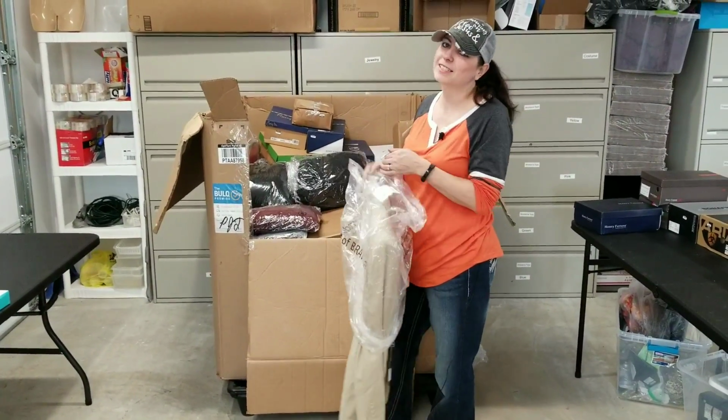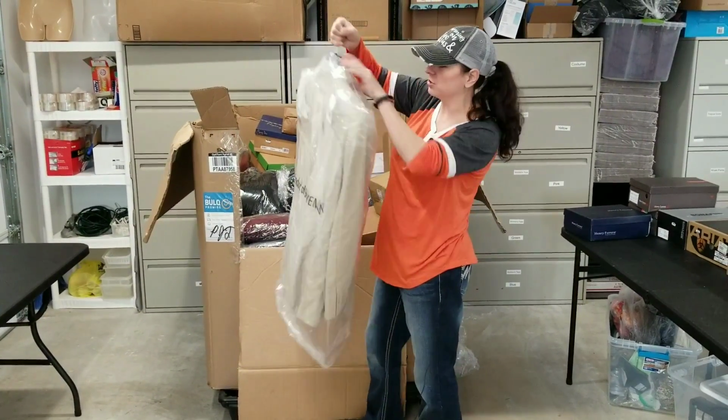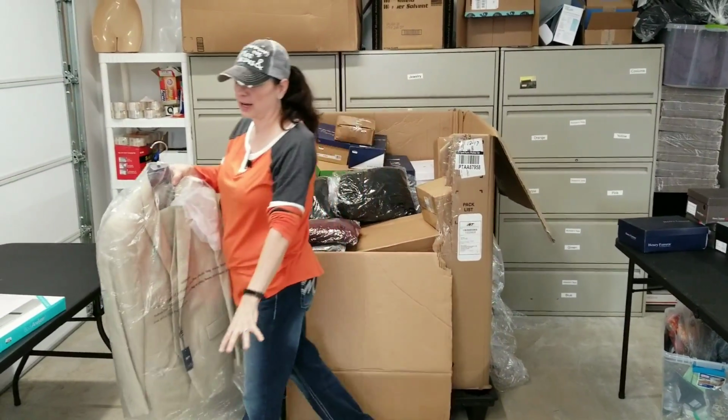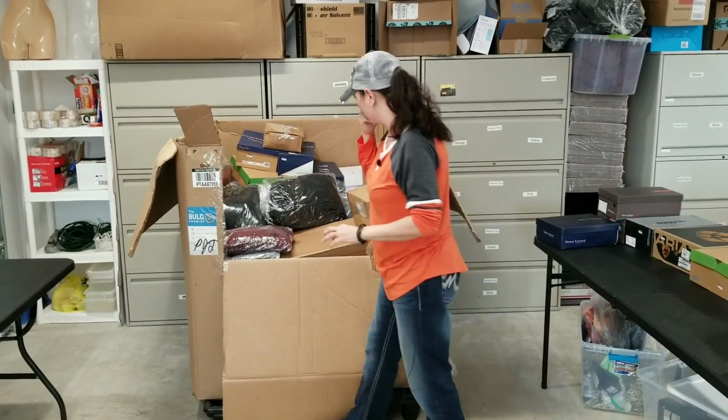And like I said, the hardest thing about doing liquidation is trying to not keep everything. But my son does band concerts and stuff, and he likes to actually dress all the way up, like 3-piece suits, the whole nine yards. And he looks really sharp when he does.